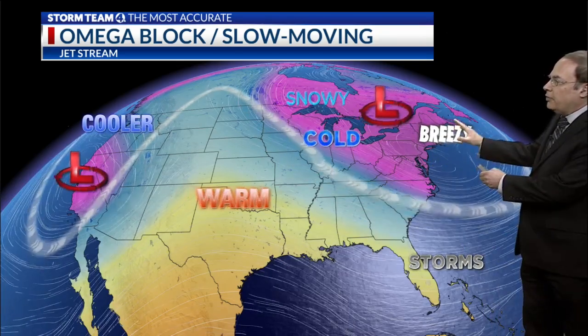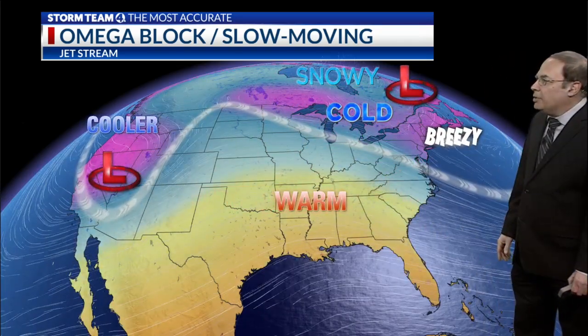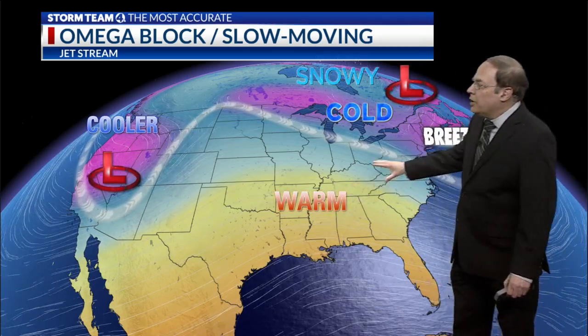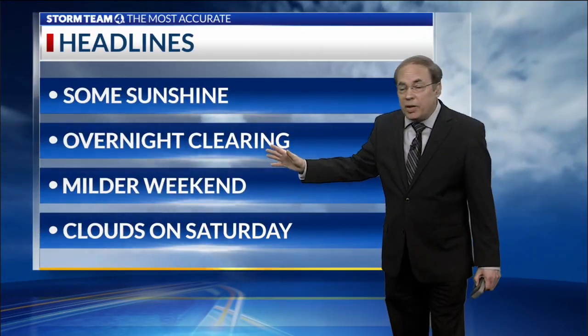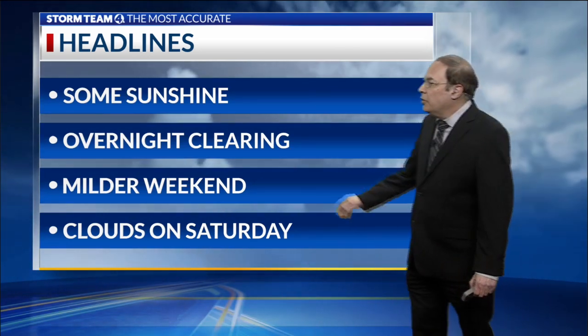Well, as this system finally begins to lift, that breaks the blockade, the traffic jam in the atmosphere. So now systems can move along a little bit, and some of that warmer air can slide north, but the warmest air will stay a little bit to our west until early next week. We still have a northwesterly flow, so that keeps temperatures on the cool side of average for the time being.